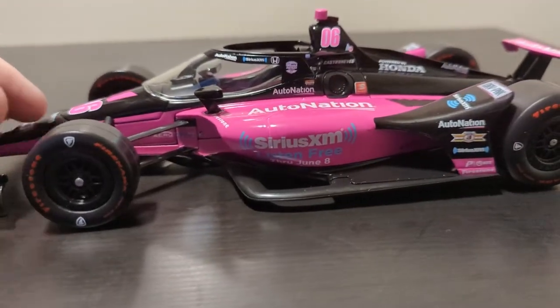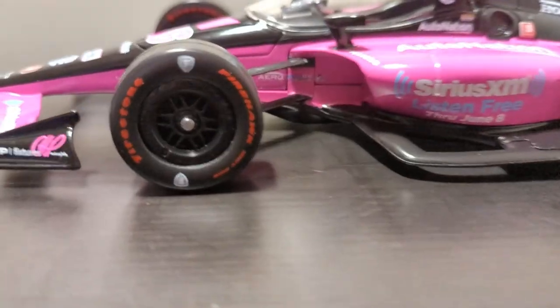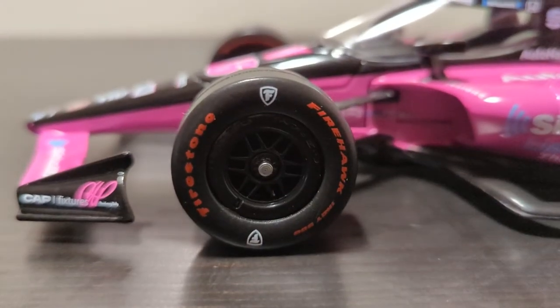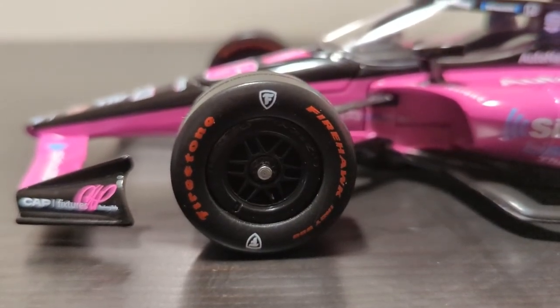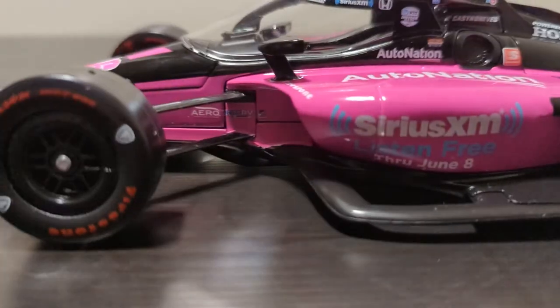But this car looks fantastic. Firestone tires again, looking good. Did get a really good shot of those. Look at that Firehawk, baby. Rolls really nice. Not too easy, but not too difficult to roll.